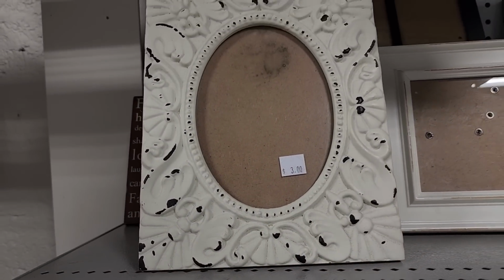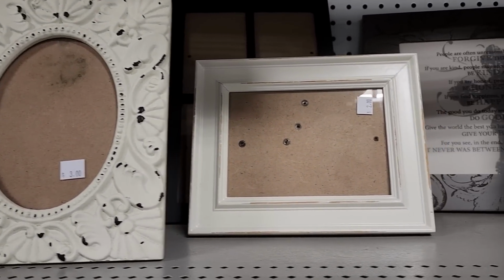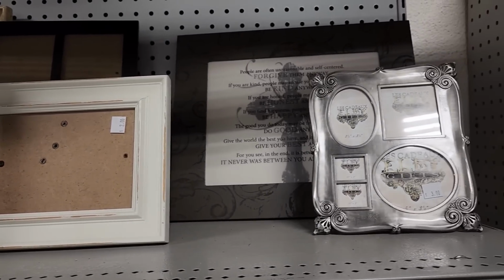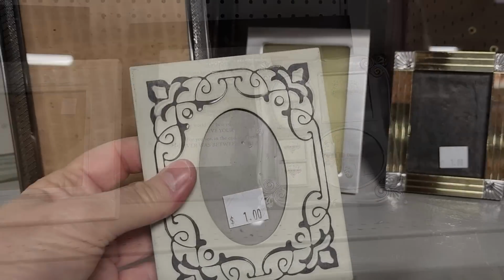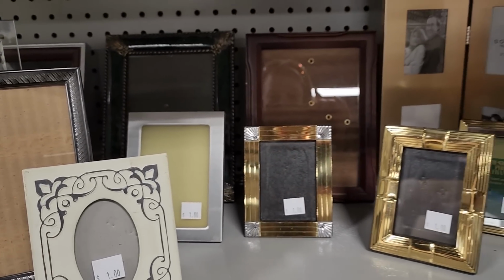And like I always say, check out your ReStore for picture frames. I love that one, that metal frame for $3. I think that was a 5x7. Oh, and that one was cute too. Smaller frames typically are like 50 cents to a dollar.